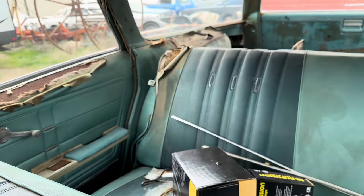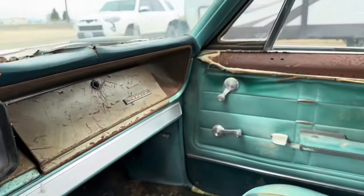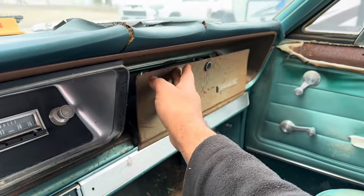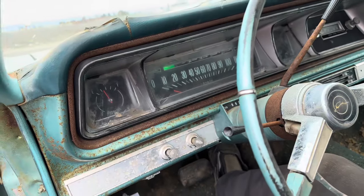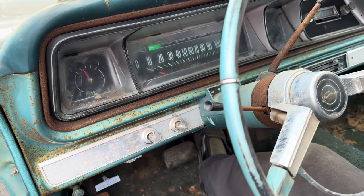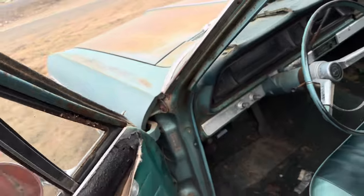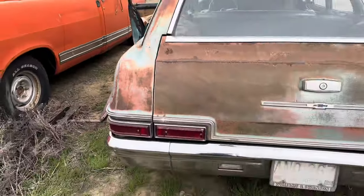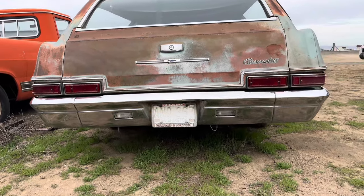I think 65 was the first year seatbelts were mandatory. Oh wow, I got an old title in there. Nah, this is cool, man. This is the first thing I've been able to actually drive one up. Warm up for a little bit. You know if it has a posi? I don't know. I guess I'll figure out here in a second. It's got a 12 volt.